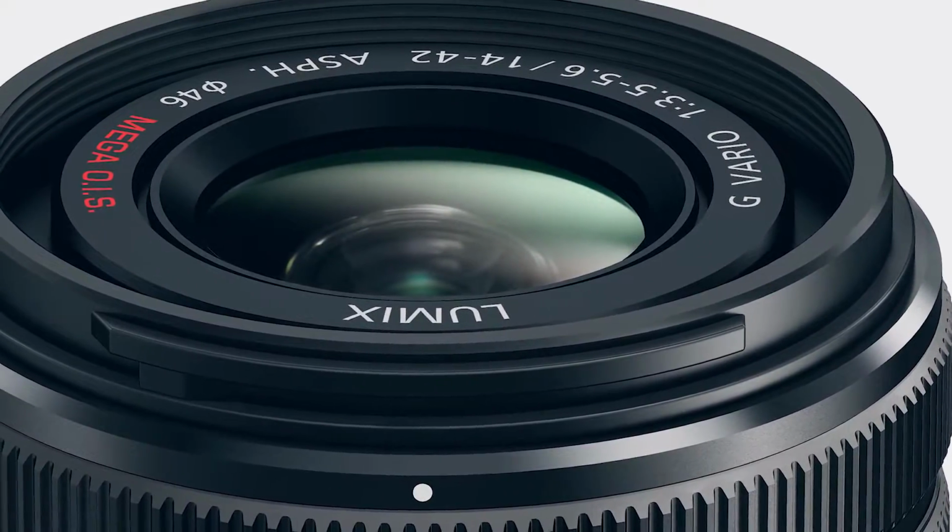For example, the lens that came with my Lumix G7 is the 14 to 42 millimeter kit lens from Lumix. 14 millimeters is exceptionally wide in normal cases, but on a Micro Four Thirds camera, it's really a 28 millimeter lens, which is still somewhat wide, but not as wide as you may want.